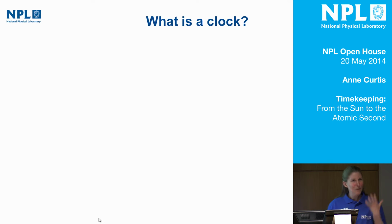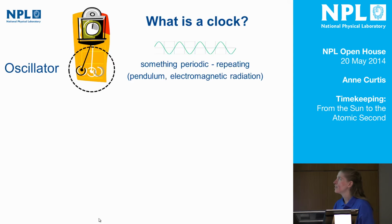So then I should really start with the basic question of what is a clock. A clock is made up of an oscillator. An oscillator is something that's periodic. It means it repeats. So in terms of something you all are very familiar with, a clock with a pendulum, this periodic swing of the pendulum. It also includes electromagnetic radiation, which also oscillates in time.